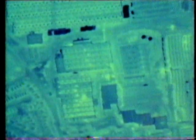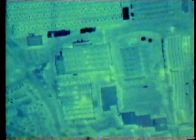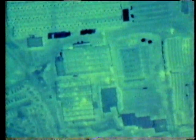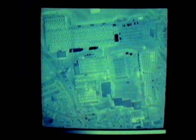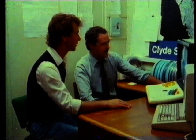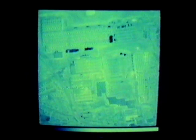At first glance, the infrared image looks very like an ordinary photograph. But this is a record of heat radiation, not light. Now, Nick, what are you looking at? This is the thermal image of a factory. We're looking down from the air onto the buildings here. And what do the different shades of grey show? The image is made up of varying shades of grey from black through to white. Black are areas of low temperature, and the warmer the temperature, the lighter the grey colour.